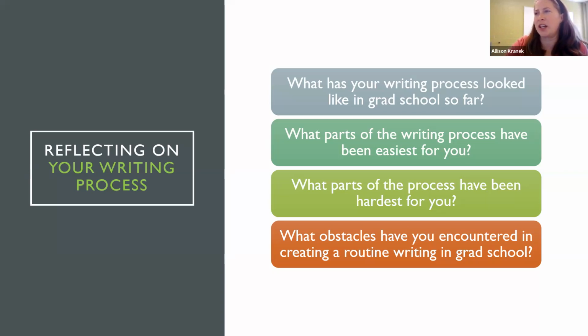Some of you are also talking about making sense of reading and taking notes, but in ways that are useful without taking so much of your time. So trying to be more efficient and effective in that process to set you up for success. Others of you are talking about just trying to carve out enough time to write and finding a clean space to help you get started.